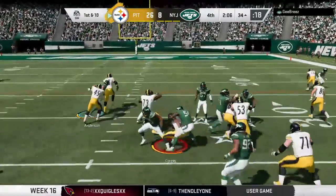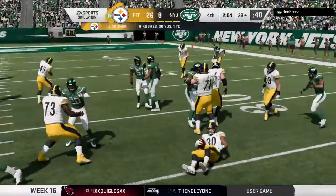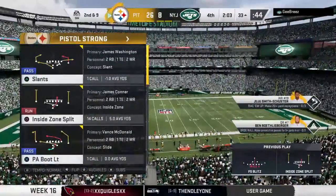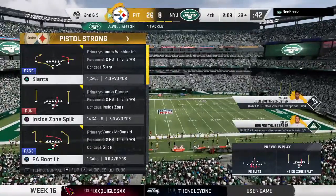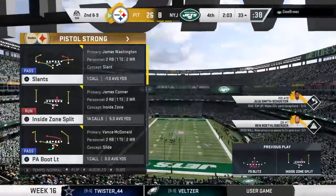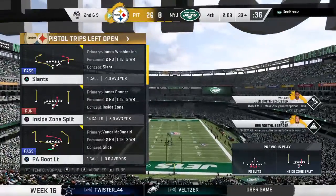On 1st and 10 is counter. Just a yard on the pickup there, and it'll bring up a 2nd and 9. Whistles now in a timeout defensively. So a wise move as they'll use the first of their timeouts to force one more play before the 2-minute warning.